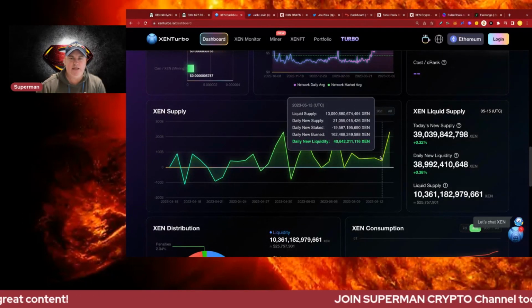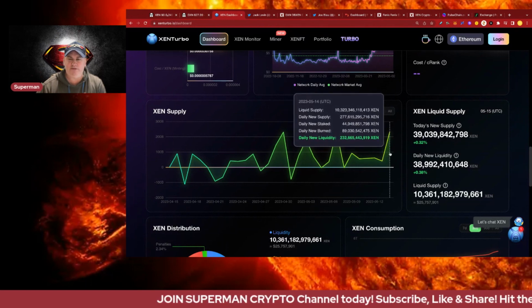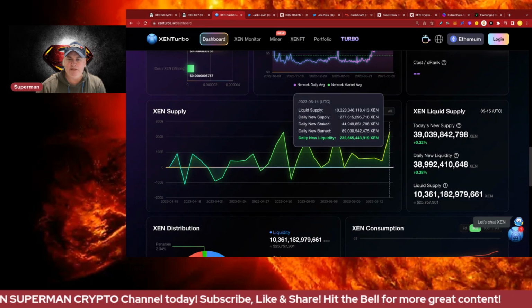We can see the supply changes there. We had the first of the big twins come out. So we'll see whether, we had two candles, 330 billion. So we had the first one come out there from the looks of it.